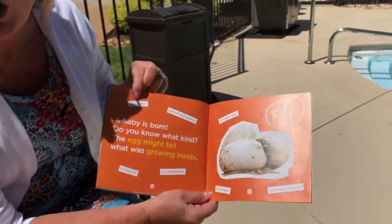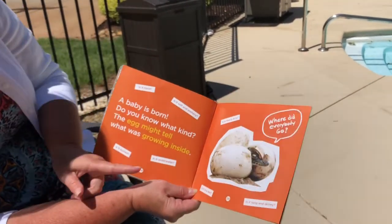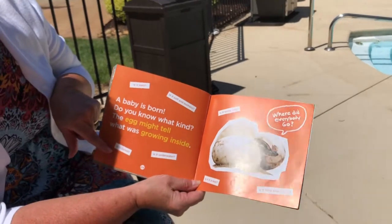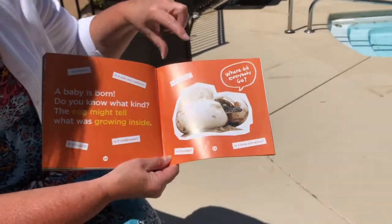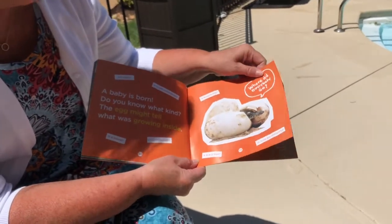Remember, is it a hard egg? Is it soft and leathery? Is it under the water? Is it buried in the sand? Is it in a nest? Is it teeny tiny? Is it long and skinny?